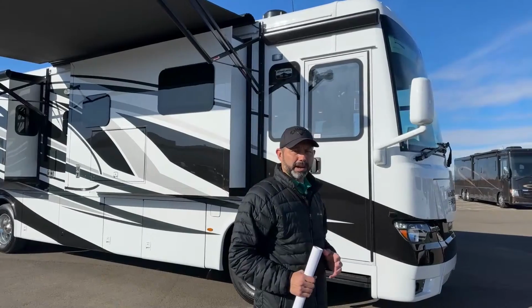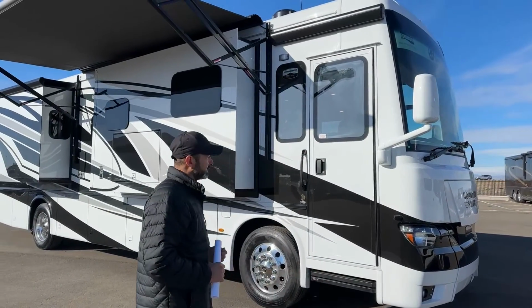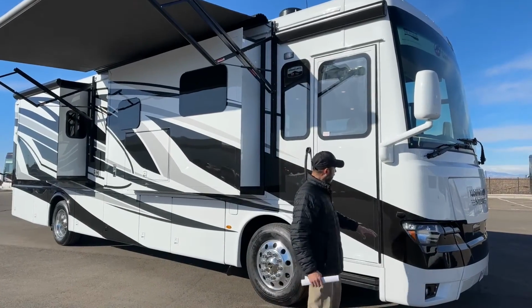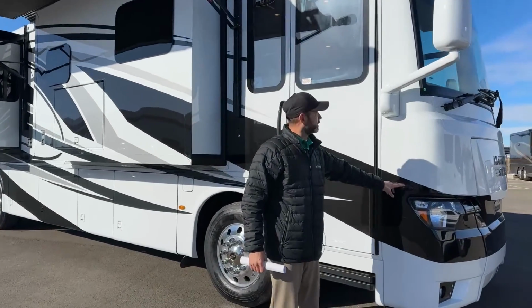I've got the generator fired up. This is an 8K generator. We've got it on so it's running the furnace inside. If we start up here, you're going to see we have our turn signal cameras.